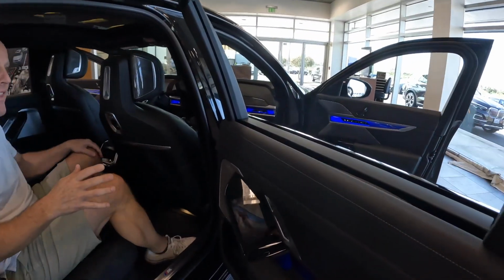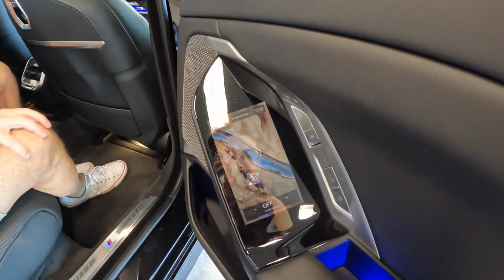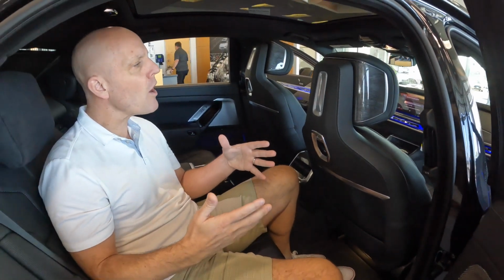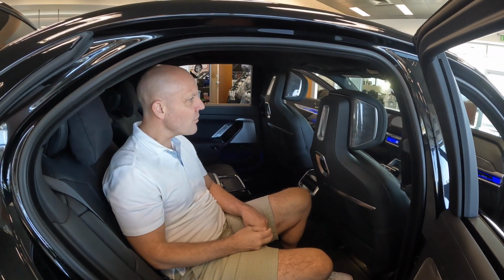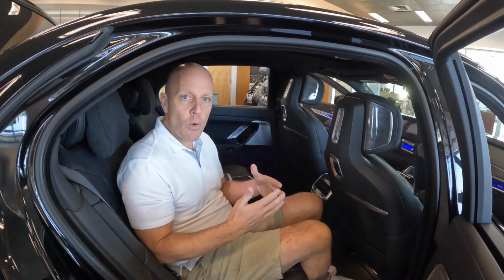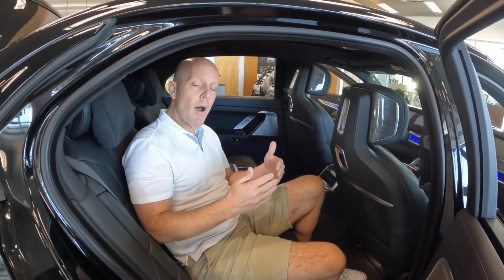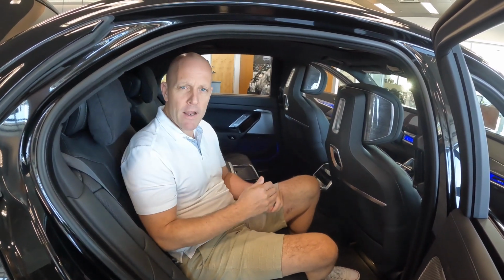What's going to separate the i7 from pretty much anything else out on the road, electric vehicles or otherwise, is the business that can be conducted here. Now, I hear a lot of people say, well, it only goes 318 miles on a single charge. Well, think about who's owning this vehicle. This is very, very likely not the only vehicle that they own, and so they don't need it to check every single box. They just need to do the one thing that they needed to do at a very high level.